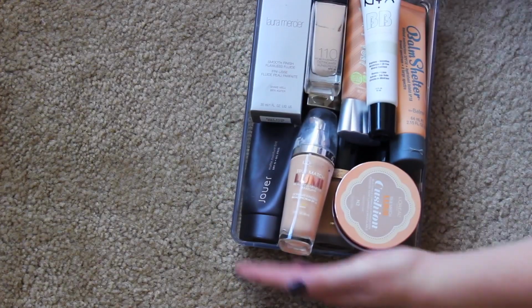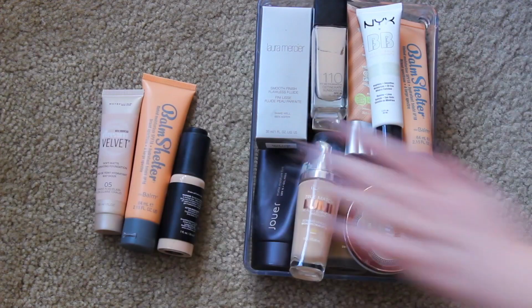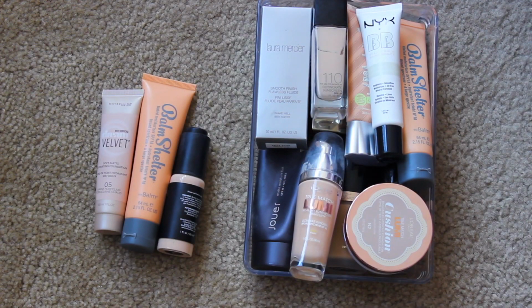But okay guys, this is what I'm keeping, and I'm getting rid of 3. But hey, actually my goal was to get rid of 2 or 3, so that's not too bad.